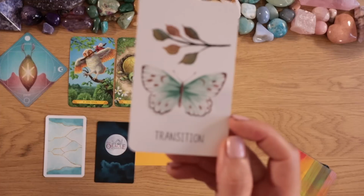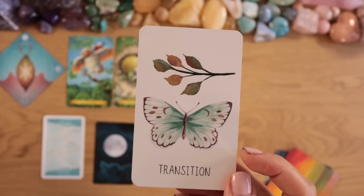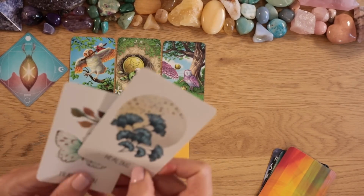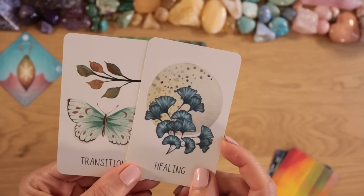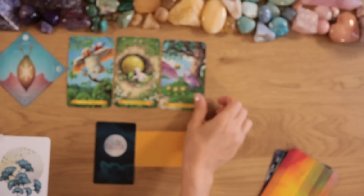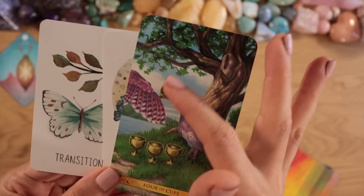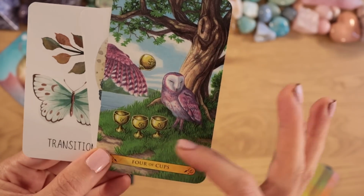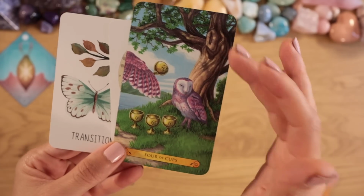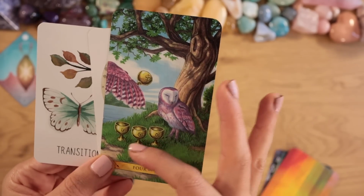I mean, come on. The Fool card is a lot about transitions. And look at this, you have the transition here. And we also have healing. So transition and healing. I actually think that you're transitioning from a healing phase of your life, because I said Four of Cups can also talk about being in a meditative state and rejecting the sensual pleasures, the gratifications of life, because you're looking for something deeper. You want the deeper satisfaction.